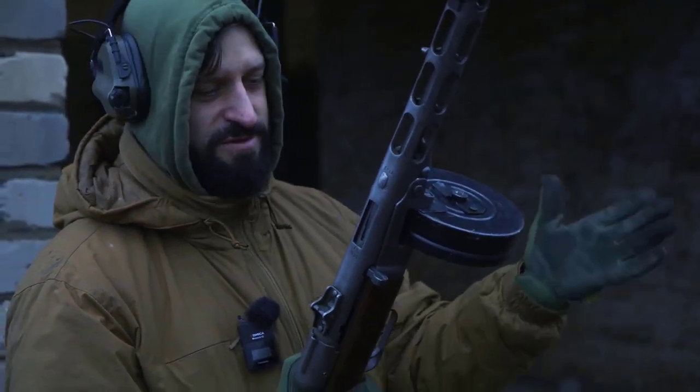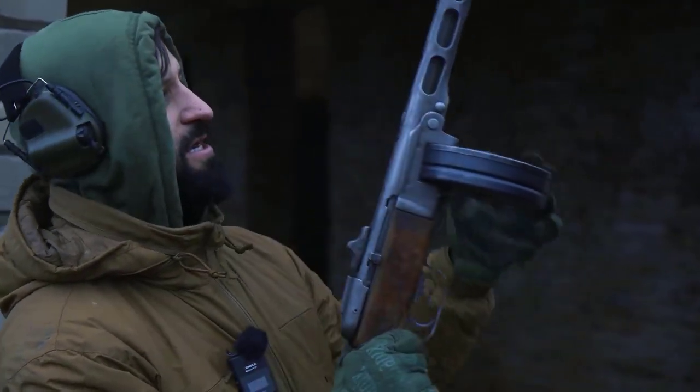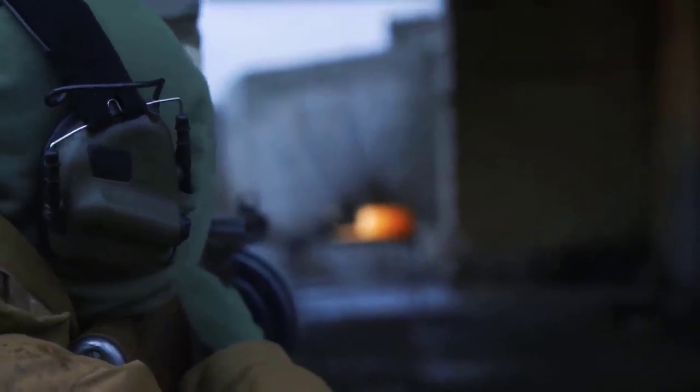The gel can't stop the 7.62x25 bullets from the PPSh. It has a small recoil, by the way, because of the muzzle brake, but I'm going to lean on it anyway so that the hits are more accurate. Let's see what happens to our ballistic gel right now.